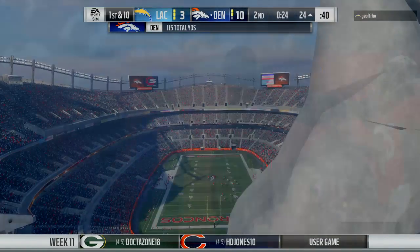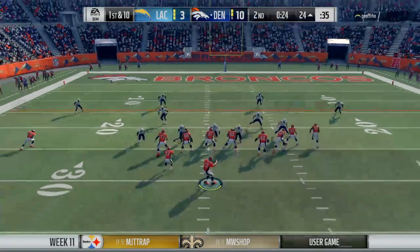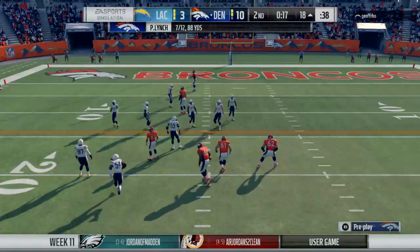And now before this first down play, we're going to get a timeout here, as they'll stop the clock with 24 seconds to go in this first half. On 1st and 10, it's Lynch. Quick hitter here, it's complete. A gain of 6 there on 1st.